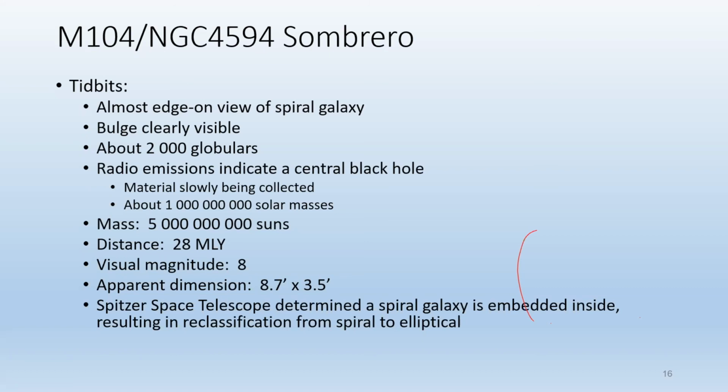Spitzer Space Telescope determined that there was a spiral galaxy inside of it, so it may have been reclassified as elliptical, but most of the references I have still indicate that it's considered to be a spiral. So active investigation is always fun. But again, definitely one worth looking at.